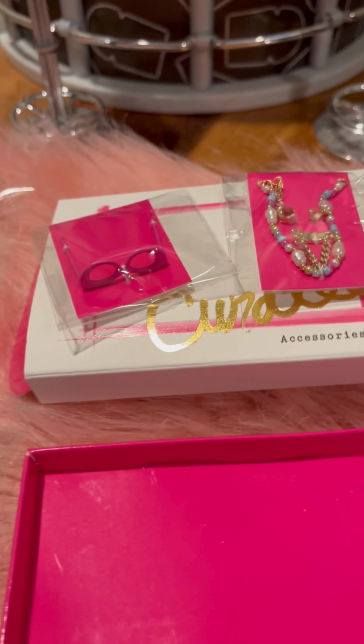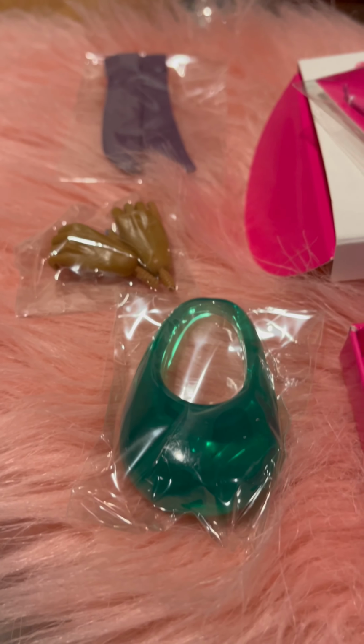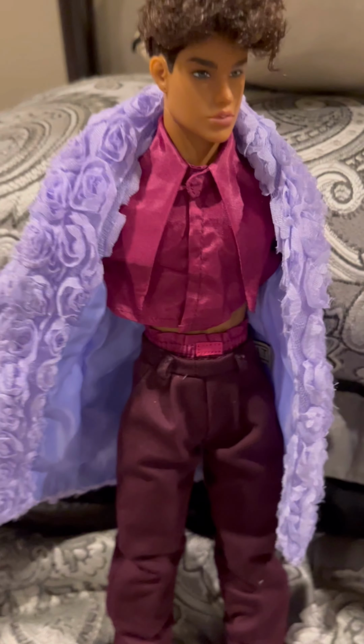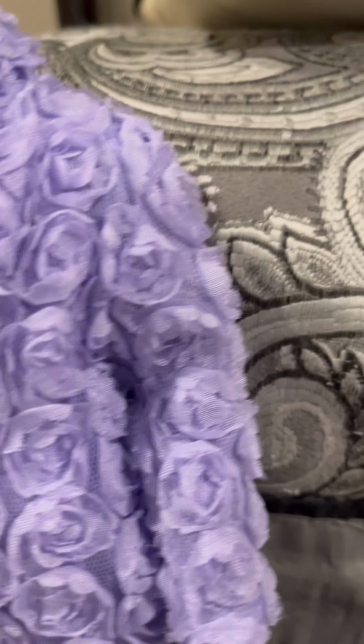You get a choker, pink sunglasses, I think those are brown socks, an extra pair of gripping hands, and his bag, which is a solid acrylic bag. So, in my opinion, he kind of has a Billy Porter vibe because he's so effeminate. He's got kind of like a tuxedo shirt, and we know that I won't be taking the coat off. I love the coat with the lavender flowers sewn in, rosettes or whatever they are.